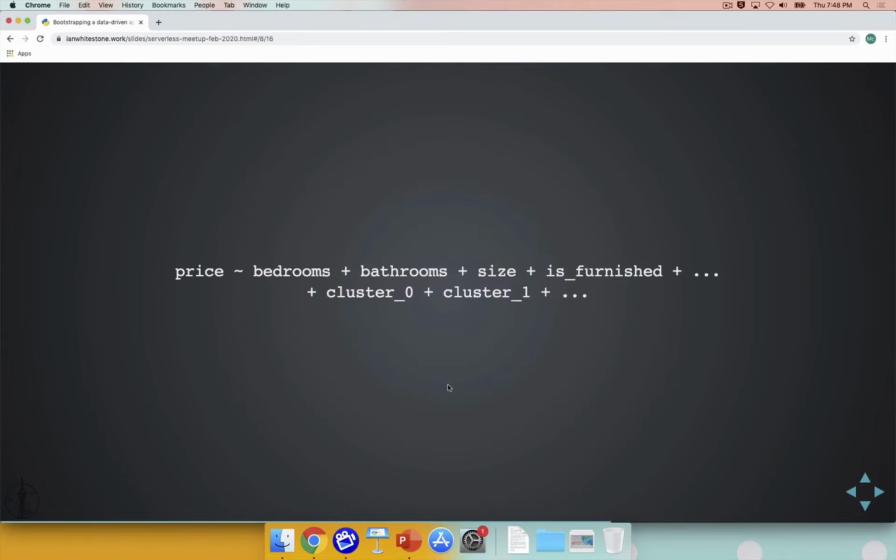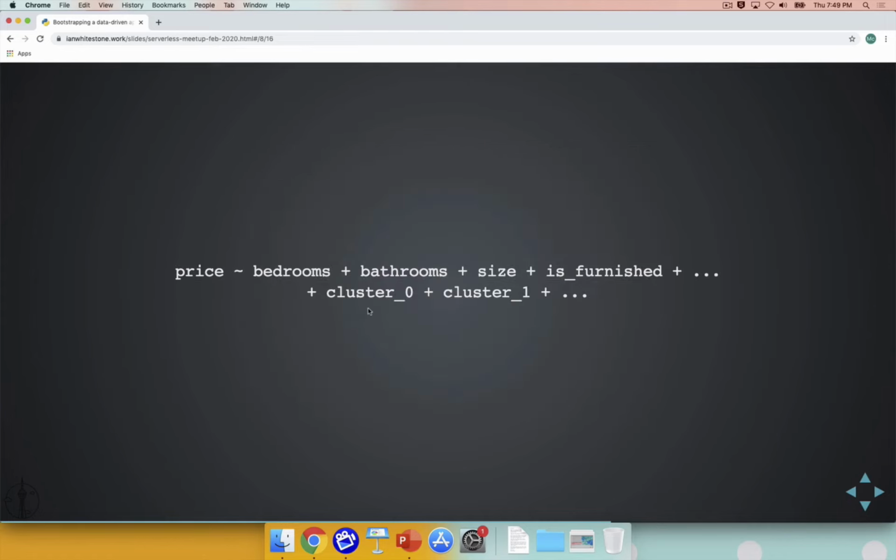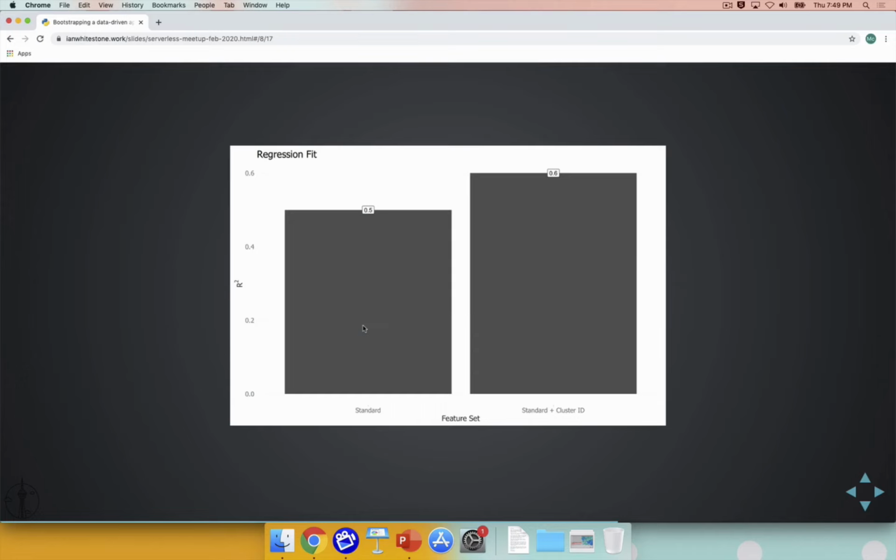And then what we do is we encode those. So if an apartment falls in cluster 0, we put a binary indicator. We put a 1 for cluster 0, and that informs the model, hey, this apartment falls in this area. And when you do that, your model performance goes way up, as you would expect. Location is a big driver of price, so it makes sense that feeding your model information about where the apartment is will give it better predictive power for determining what the price is.